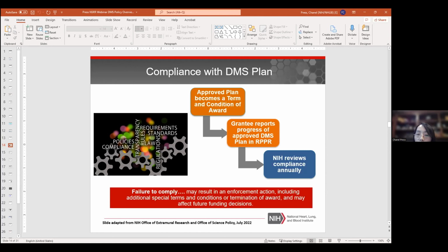As with any other non-compliance, failure to comply with the approved plan may result in an enforcement action, including additional special terms and conditions or termination of the award. And this could be factored into any future funding decisions to the institution as well.